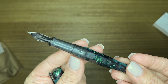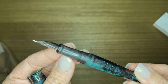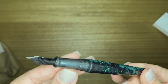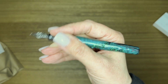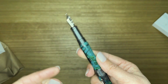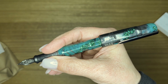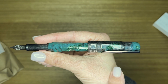So the section is this darker color. If you look closely, you can see that there's a really subtle sparkle in there. That's really pretty. That is also carried down here. It's really nice. It's a really nice size. I do think that the BENU, when you post it, feels a little bit longer, although that feels pretty comfortable because it's pretty light. I feel like I could do that without it really bothering me. And a little sparkle without being too over the top.